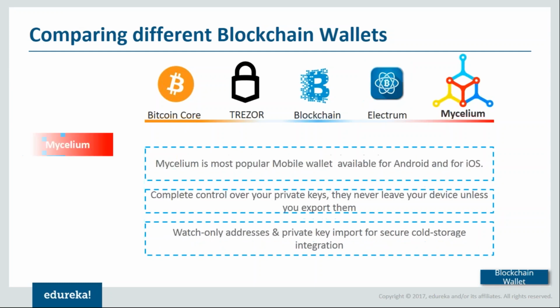Moving on, Mycelium. Mycelium is one of the most popular mobile wallets, present for both Android and iOS. Here you have complete access to your private keys, and they do not leave your device unless and until you wish them to. So as I had mentioned to you, this is an example of a cold wallet. Here the private key details are stored on your device, and unless and until you want them to be migrated, they do not get migrated.